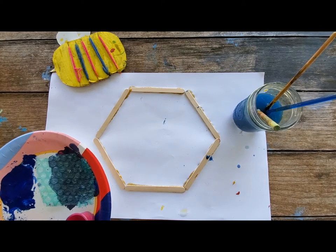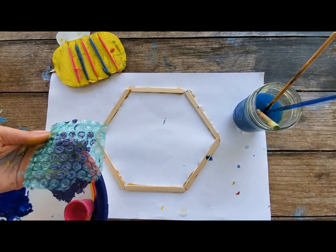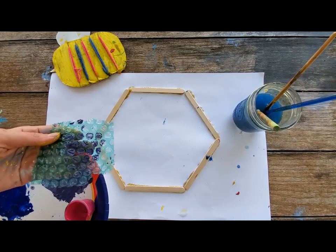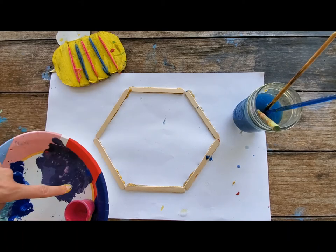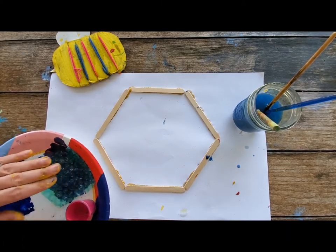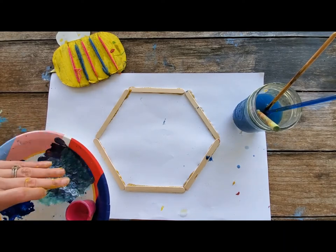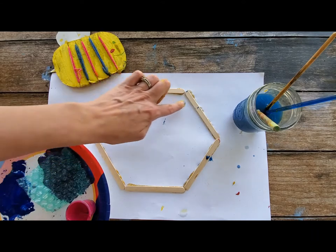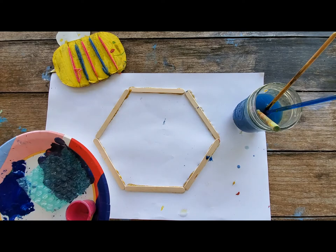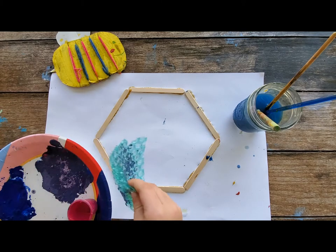Okay, now Danica's gonna help us. What we're gonna do is we're gonna take our little bubble wrap. Thank you, Danny. So we're gonna take our bubble wrap, and we've got some paint on a paper plate. We just need a little bit of paint, and we're gonna squish it in there and make a stamp out of it. And we're going to stamp inside of our beehive the pattern. So it's like a honeycomb, okay? Go ahead, Danny. You can use this blue and the purple, and you can stamp inside there.